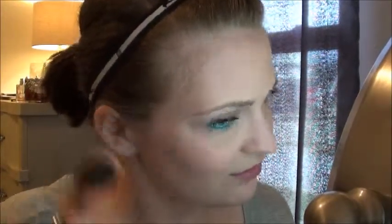I think I'm going to go with the matte one. This is just the NYX matte blush in peach. This is one of my favorites. I really, really like it. It's really pretty, just to give you a natural flushed look. And I'm taking that on a Luxie 504 large angled brush that I got in my Ipsy bag last month in February.